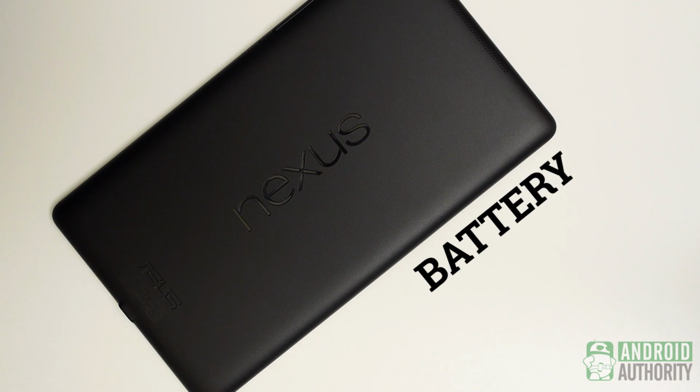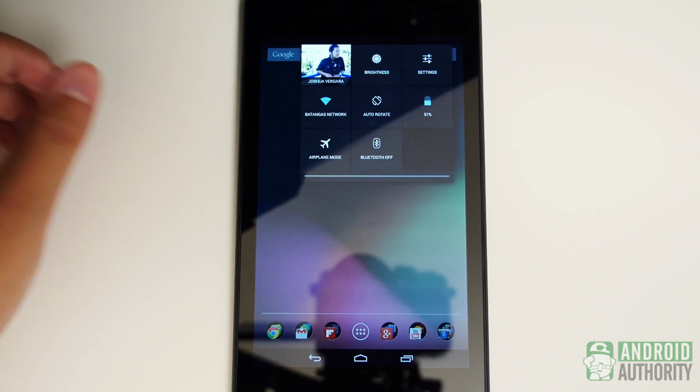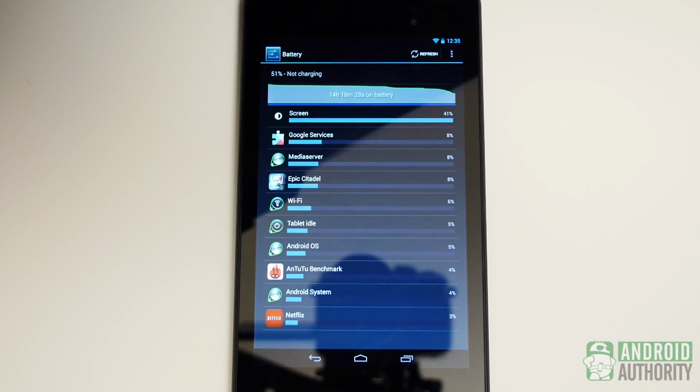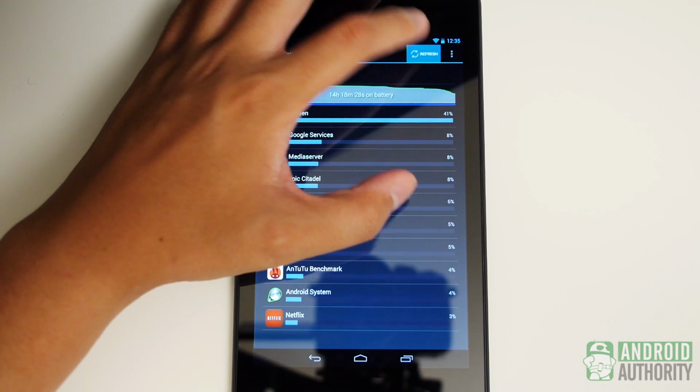With claims of 9 hours for video and 10 hours for web browsing, some real optimization must have gone into what is actually a smaller battery than last year's model. Brought down to 3950 mAh, you get a smaller unit in this Nexus 7 than before, but it still does hold up. In a video looping test, I got the battery down to 75% in just under 2 hours, making a full rundown possibly crack 7 hours.